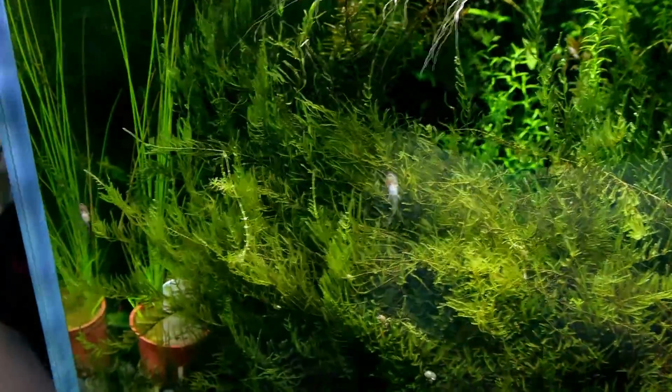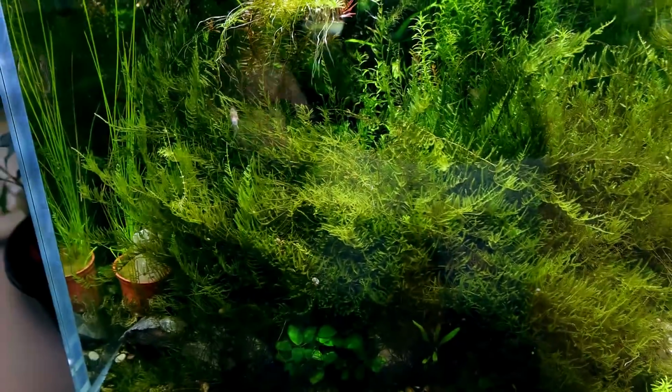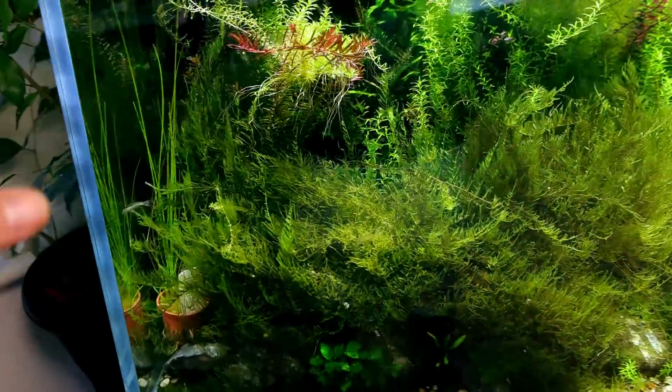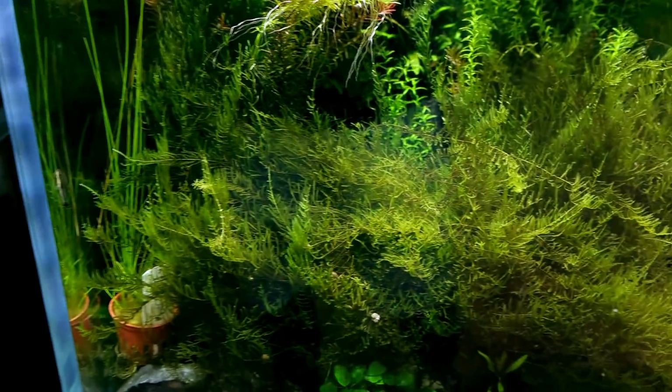But there's quite a few ottos sort of dotted around as well. And we've got a good amount of amano shrimp in there. So I can take a few of those and it won't affect the scape at all. I mean, there's barely any algae being produced anyway. So actually these guys will fatten up a little bit more in the new scape.